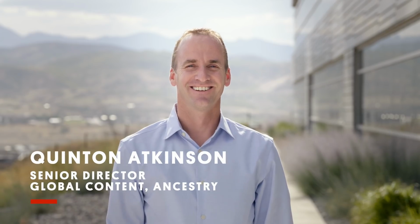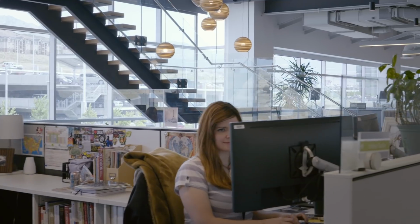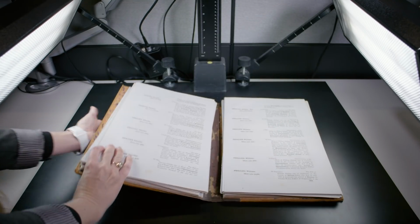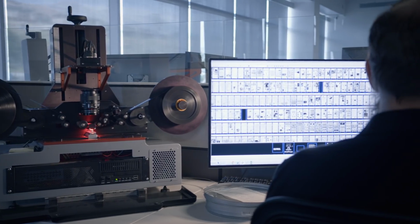I'm Quentin Atkinson, Senior Director of Global Content at Ancestry, and this is the Archival Vault at Ancestry. The content team is responsible for finding out where documents exist throughout the world that could provide discoveries for people. We then digitize records, and then we create searchable indexes.